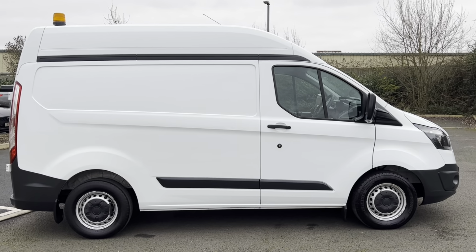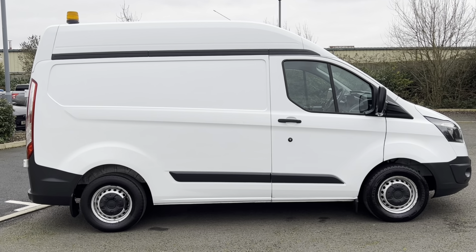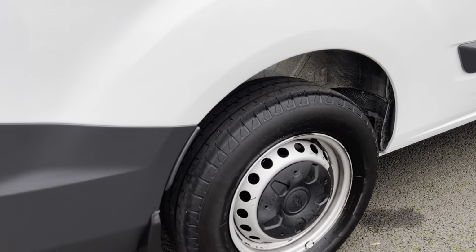If I stand back a second, give you a view of the van. There we go. So you can see the overall view of the van is that it's a nice tidy example, isn't it? This rear quarter obviously is the biggest quarter on the van, and there's nothing other than those couple of minor little marks that I've just pointed out to you. It's all pretty straight and tidy.